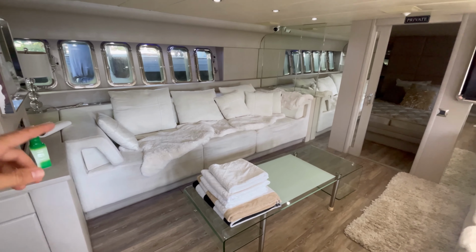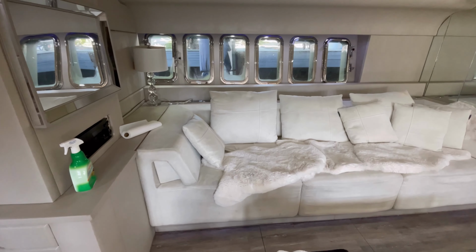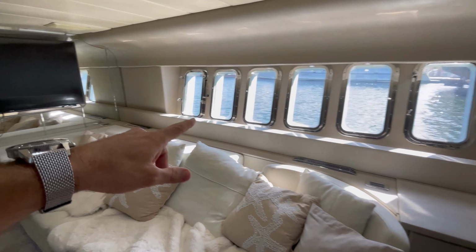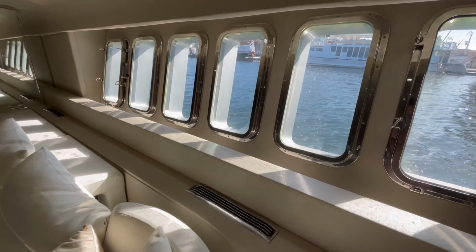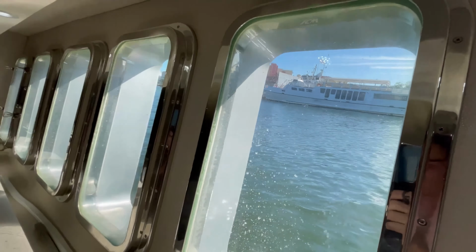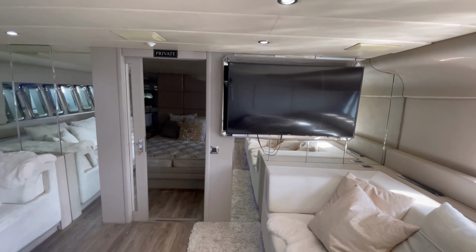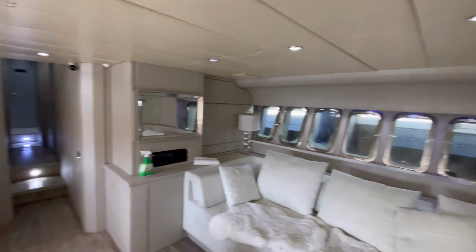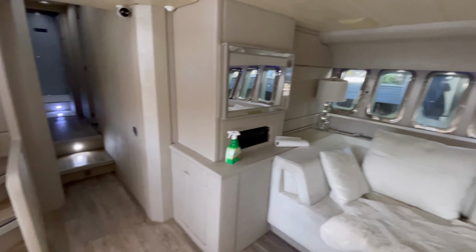Okay, so heading down the semi-spiral staircase, we're gonna be entering the lower saloon. Two very large settees on either side. Beautiful, very welcoming and comfortable. Large portholes, so lots of natural light flowing through, as you can see right now. Gorgeous. Right now we are on the Miami River. Large screen over here. Over there is a master cabin. We'll leave that for last.